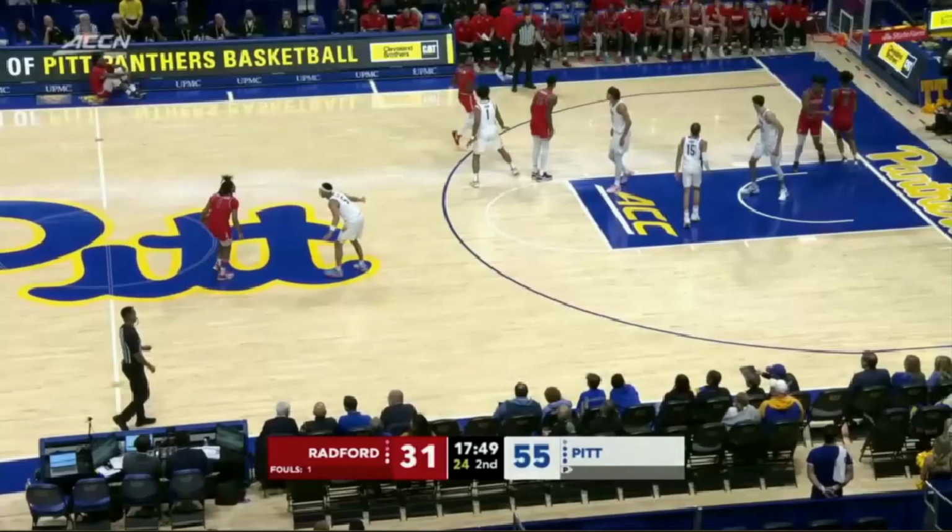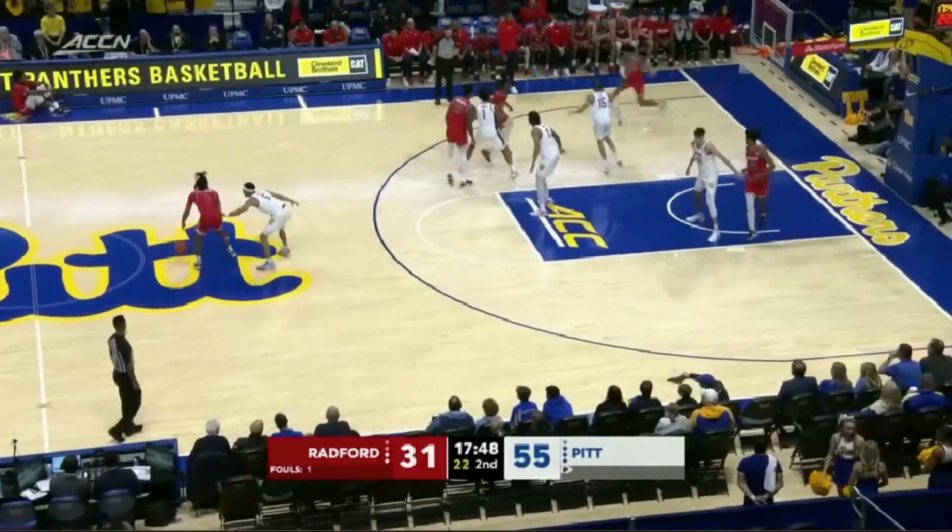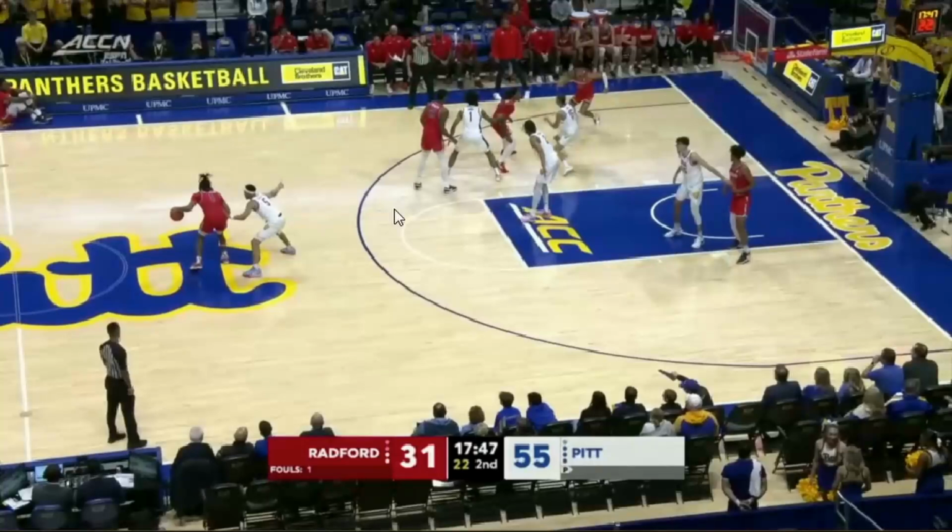Now, one of the things you probably noticed throughout the game is Dunn was the guy calling out the switches. He was the guy communicating. Here you're going to see he's going to be working with Jalen Lowe in that regard. Radford's going to try to set up for one of their double staggered off-ball screens. It's something they ran pretty consistently throughout the game. I think Dunn recognizes that, just says, hey, I want Jalen here to stay with his man, calls that out. They pretty much break this up.